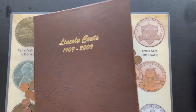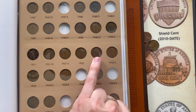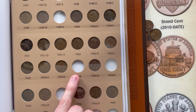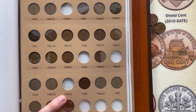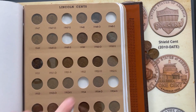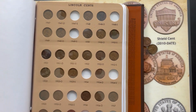All right, here's the collection. Let's flip it to the page, and you can see we still have lots of holes here. 52 Denver is not one of them, though. You can see right there we already have that coin. We still need the 54, 54S. 55S is actually a low mintage coin, so that'll be a pretty difficult one to find. And then I just kind of struggle getting the San Francisco mints being over here in the Midwest. But we'll go ahead and see what we can get, guys. Hopefully we can get one of these filled out.